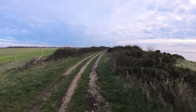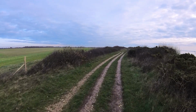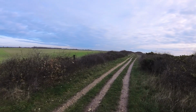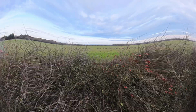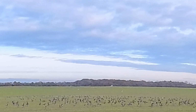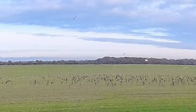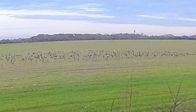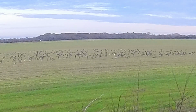There's a massive flock of very noisy geese in the field over on the left. I don't know if you can hear them. We'll have a look when we get a bit closer. There they are, in the field. I don't know if you can see them. I hope you can hear them. Presume they're the black geese we were supposed to look for. Hard to miss, really.